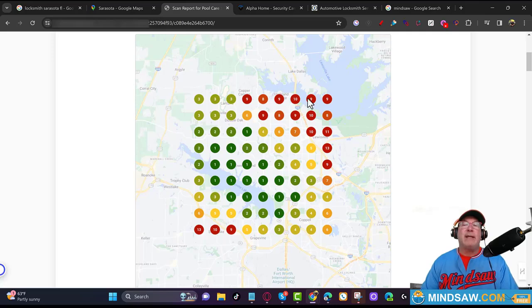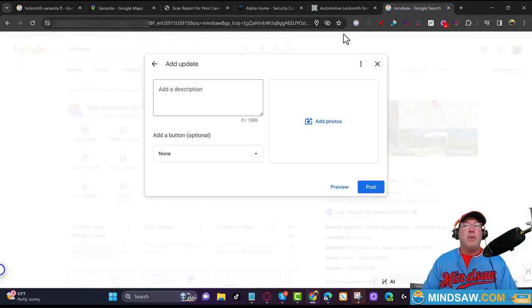In Highland, let's call this Highland Lake right here, right? This is Highland Lake over here. You're not ranking in Highland Lake for automotive lockout service. What you want to do is talk about Highland Lake in your update. You want to pick some monuments or some things to do in Highland Lake, maybe show a picture of Highland Lake, and talk about your service and how you serve that community. And you want to post it 3 to 5 times a week.